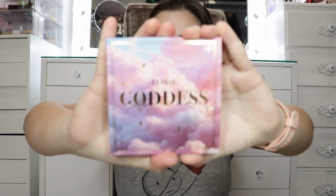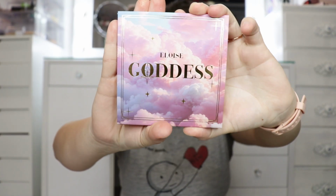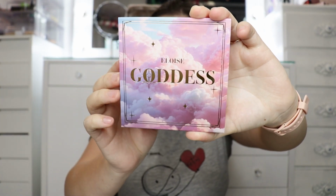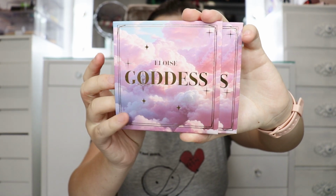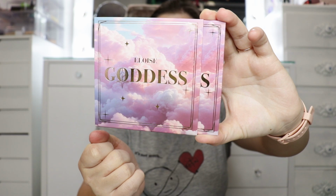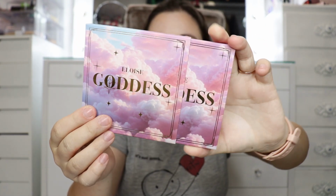Alright, and then last product is from Eloise Beauty, and that is this Goddess palette, which is actually, I really like the packaging. It's super cute and really pretty. If my camera will focus. Come on, camera. But I really like these pastel purples and blues, kind of clouds. They're really pretty. I love this type of color palette. Or color story, or whatever you want to call it.